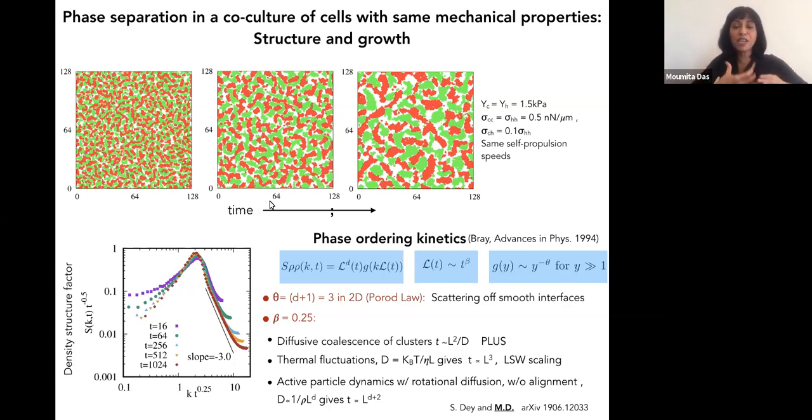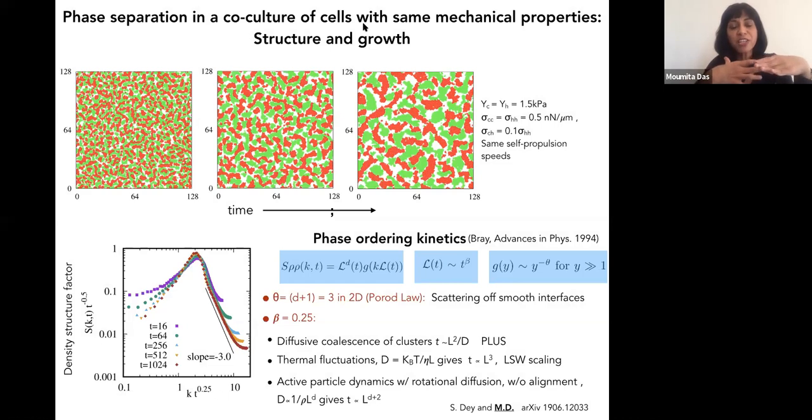If we want to understand the coarsening, the phase ordering of a system like this, we write down the density structure factor for these systems. It will follow a scaling relationship where L is the dominant length scale of the system, D is the dimensionality of the system, and G is a scaling function which decays as a power law, and theta is the power of this power law. If we have clusters that are very compact and have very sharp interfaces, then theta will be D plus 1.